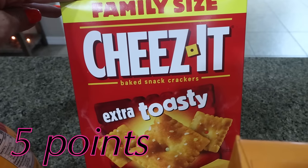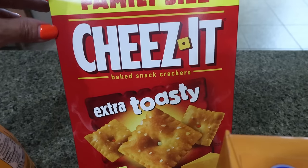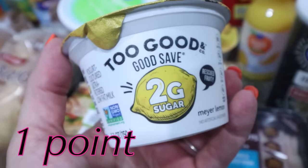I had to get my Cheez-Its. I missed them this last week, so I picked up the big family size box of the extra toasty. I love these. It's just a good salty, crunchy side. And then I got mini vanilla wafers. This is for my meal prep. I grabbed 2 of the Lemon Too Good yogurts.